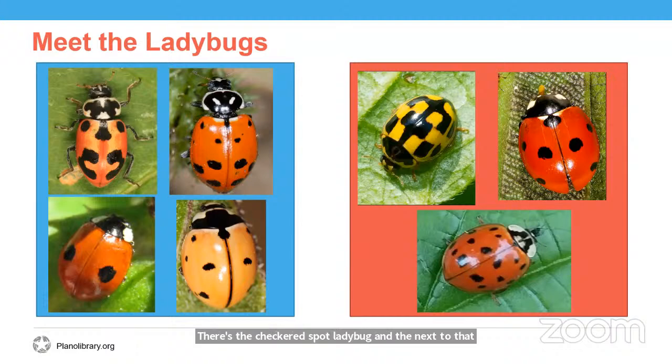And below those two pictures is our big problem. This is the Asian ladybug. So the other two ladybugs in this box are considered non-native. They aren't from here, but they aren't doing too much damage. However, the Asian ladybug is truly an invasive species, and they are considered one of the most invasive species in the world. They can be very difficult to identify because they have very varied markings.